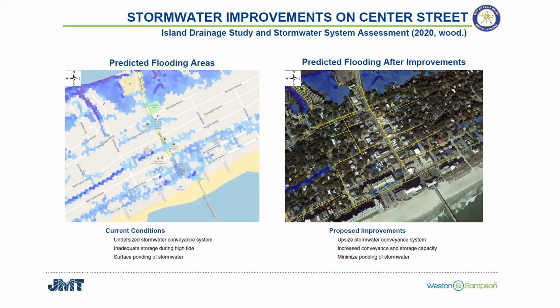The image on the left shows the current conditions on Center Street under the existing conditions storm scenario, with the blue shading indicating surface ponding of water due to an undersized stormwater conveyance system. The image on the right shows the future conditions with proposed improvements under the future conditions storm scenario, leading to increased conveyance and storage capacity and a decrease in surface ponding of water.